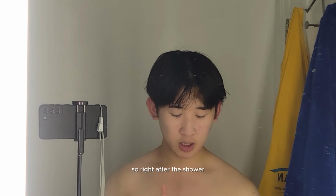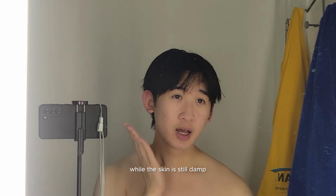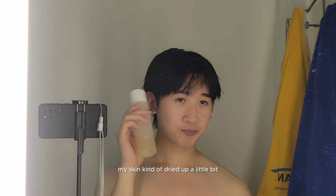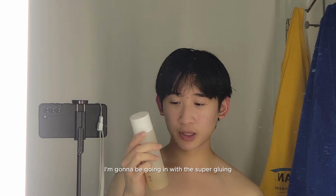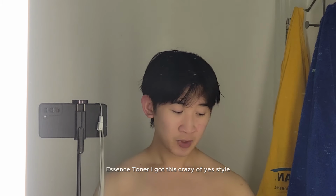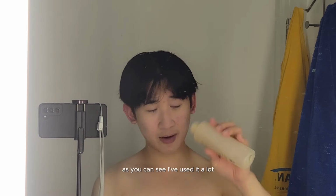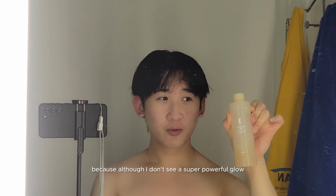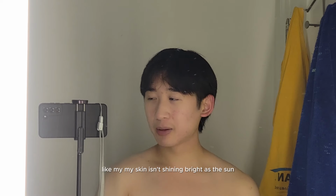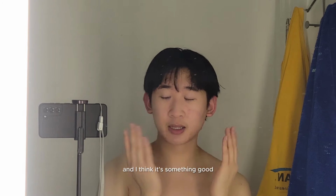Okay, so right after the shower, while the skin is still damp, my skin kind of dried up a little bit. Today is my recovery day, so I'm going to be going in with this super glowing essence toner. I got this courtesy of YesStyle. As you can see, I've used it a lot because although I don't see a super powerful glow, like my skin isn't shining bright as the sun, I find it nourishing and pretty calming, and I think it's something good.